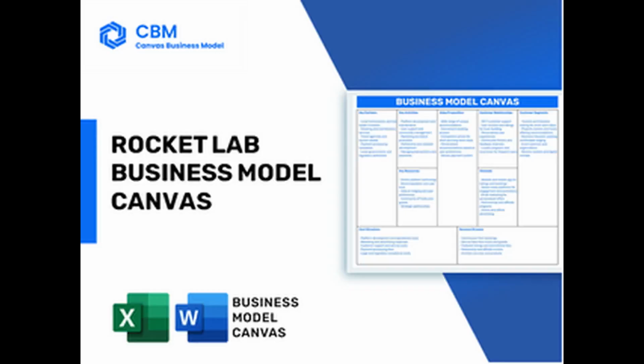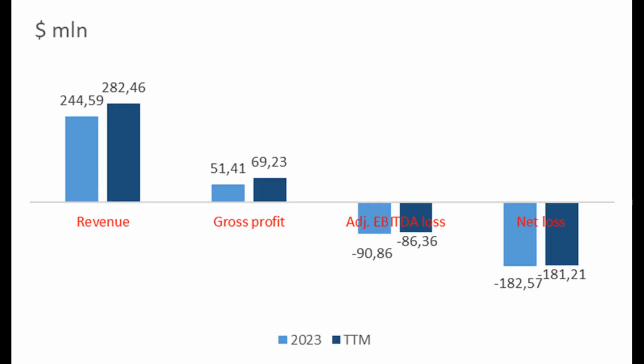These counterintuitive insights illustrate the complexities and dynamics of the aerospace industry, emphasizing that success is not solely dictated by traditional competitive strategies but rather by a nuanced understanding of market behaviors, customer expectations, and innovation imperatives.